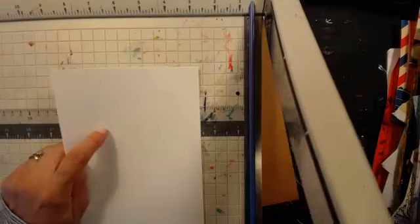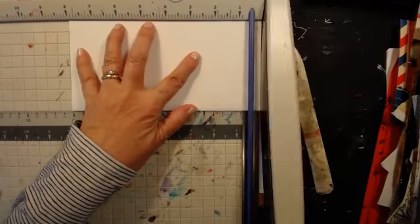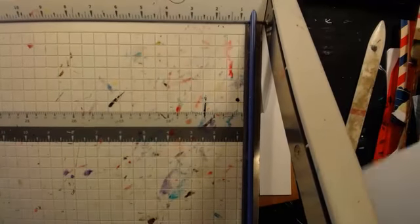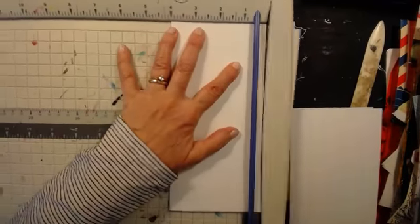So let's see. Oh, wait. Now I got to cut. What am I talking about here? I got into the chat here. So 4 by 8. Let me cut these down. So I'm trying to get a couple books made here, guys.